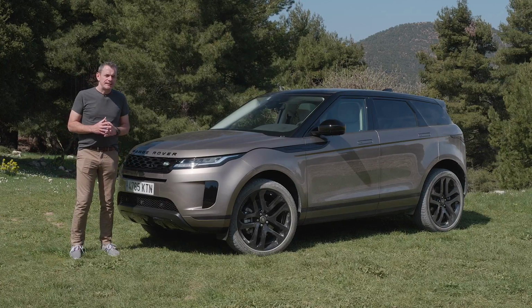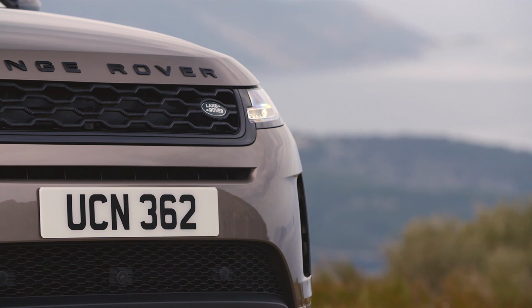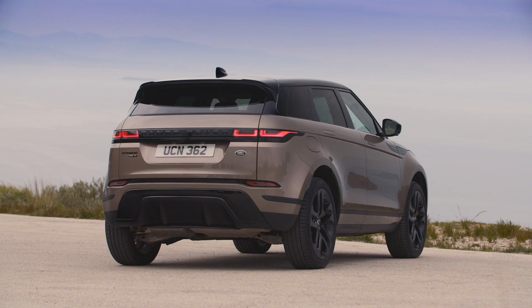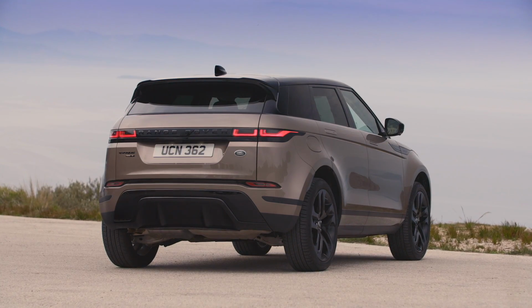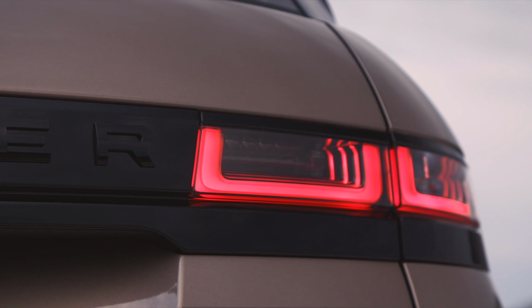So I've come here to Greece to test the latest version of the Range Rover Evoque. It has grown up. This is the diesel version of it in a mild hybrid sense. There's also a petrol version of it here. No mention of an electric version just yet. It probably is on a card somewhere in the future, but right now it's all about the diesel and the petrol and the mild hybrid.